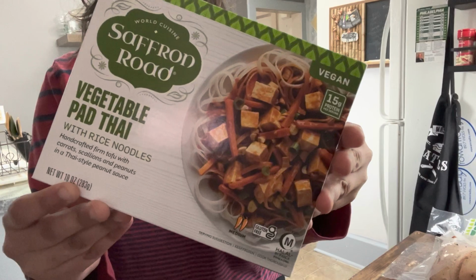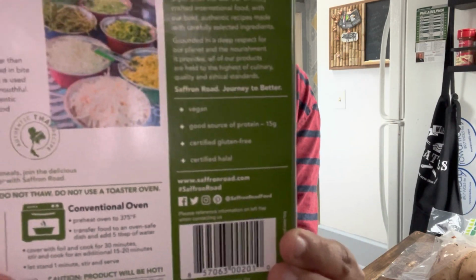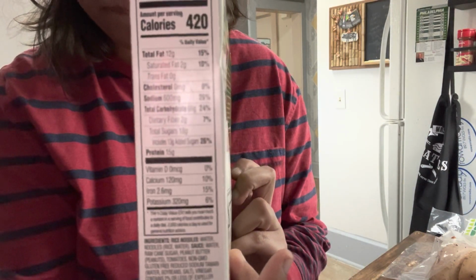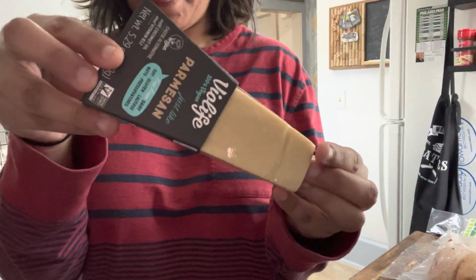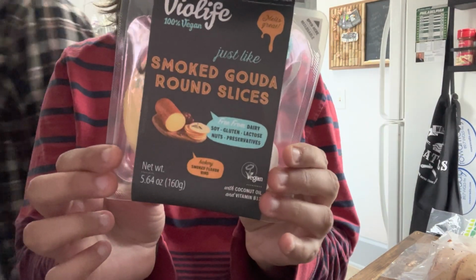Vegetable pad thai, but if you look on the back or on the front, it even says vegan right on the box. So no confusion there. It doesn't have as much protein as I would like for a frozen lunch type meal, but it has a decent amount. Some lavash bread, Via Life Parmesan. This is for the risotto I will be making later.